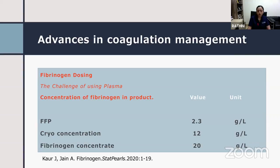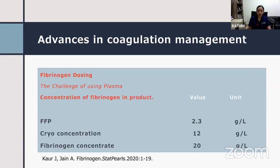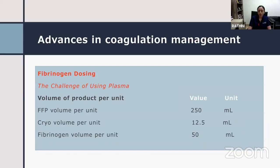Back to understanding the concentration of fibrinogen in the product: in FFP you only have about 2.3 grams per liter per unit, whereas the concentration of fibrinogen in cryo is up to 12, and fibrinogen concentrate is 20, as published by Cochrane in StatPearls 2020. Also discussing the volume, in FFP the volume per unit is up to 250 mL. In cryo, the volume per unit is about 12.5 mL, and the fibrinogen concentrate volume per unit is about 50 mL.